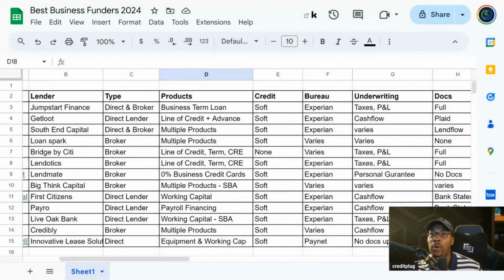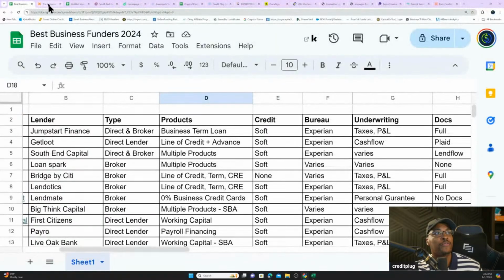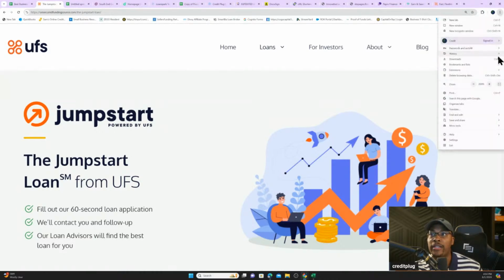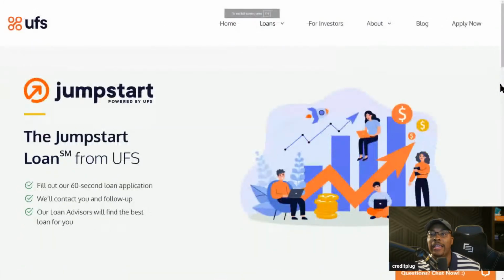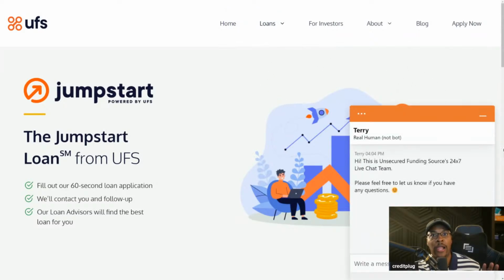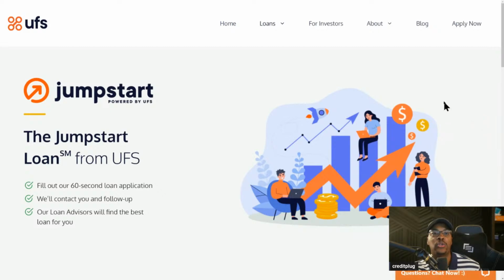But going back here, let's just jump straight into it. First on the list, we have Jumpstart Finance, otherwise known as Unsecured Funding Source. They are specifically for acquisition entrepreneurship, right? So this isn't necessarily a company, or I'll say this, at least the Jumpstart loan is specifically if you're looking to acquire a new business or open up a franchise. Acquisition entrepreneurship, that's really what they specialize in.